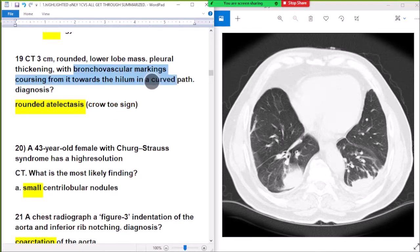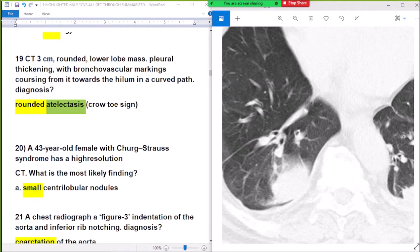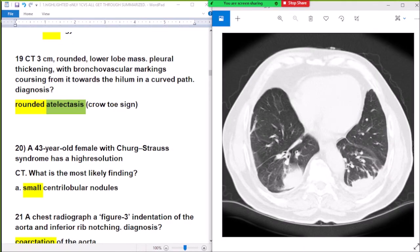Vascular markings coursing from it towards the hilum in a curved path. This is called the comet tail sign and is seen in rounded atelectasis. CT scan shows a 3-centimeter rounded lower lobe mass, pleural thickening with bronchovascular markings coursing from it towards the hilum in a curved path. Comet tail sign, diagnosis: rounded atelectasis.